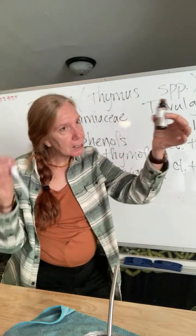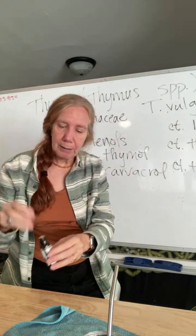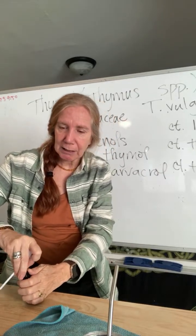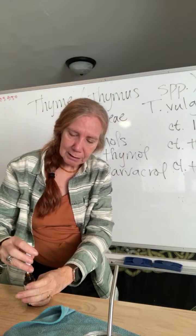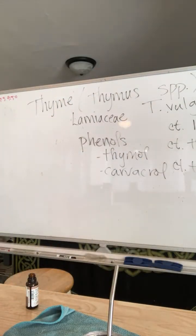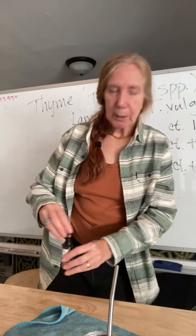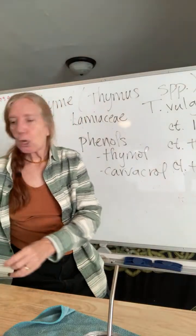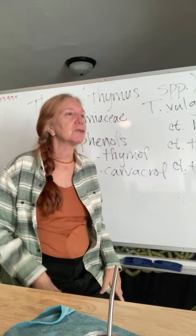This is a thymol chemotype thyme essential oil, so I'm going to send this around for you to smell so you can get a sense of the difference between them. So that's a separate plant? It is. It's a subspecies. Is it a natural subspecies or was it? No, it's cultivated, yeah.